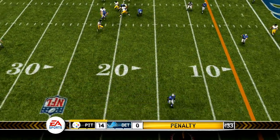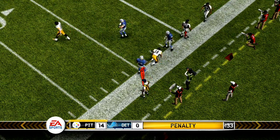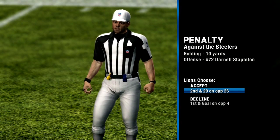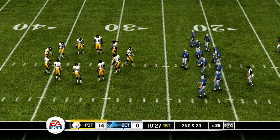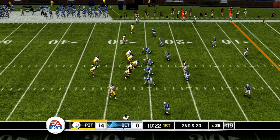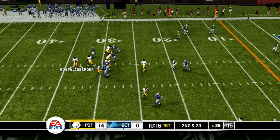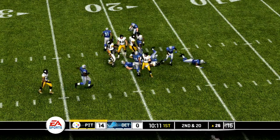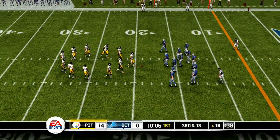Penalty on the play. First one today. Leaping catch. And I have a feeling this one's coming back. So it's 2nd and long now after the penalty. Gets the pass out. White is there on the tackle. Roethlisberger eclipses the 2,500-yard mark on the last play.